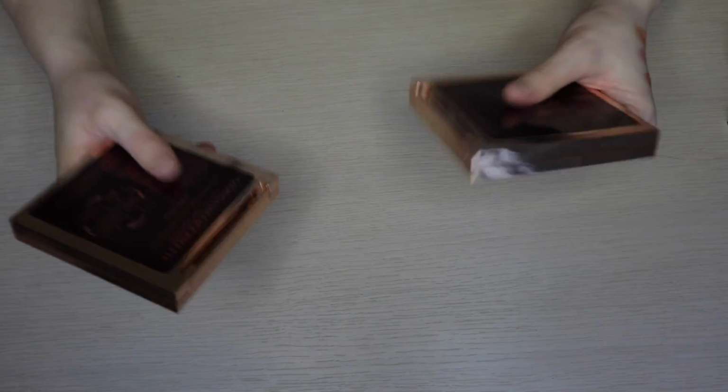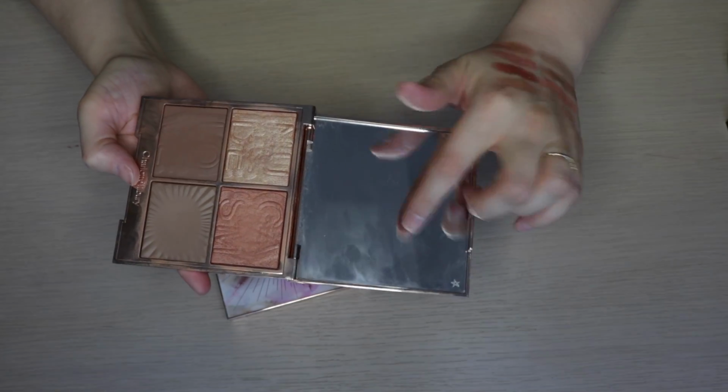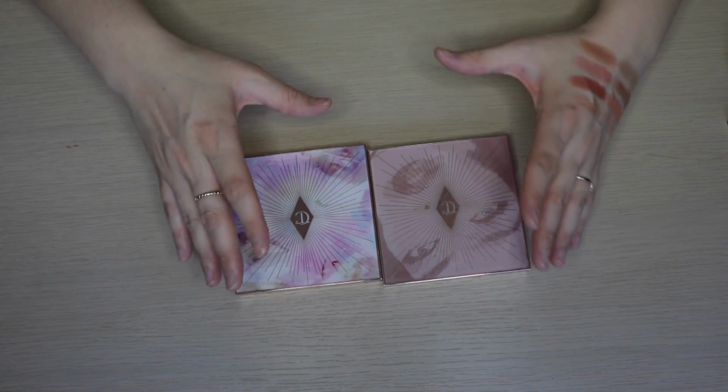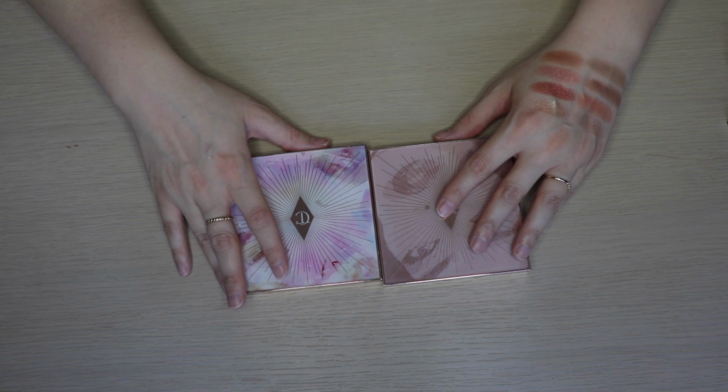These are nice, heavy, sturdy pieces of packaging. I don't feel like they're flimsy. They also have a really, really nice big mirror in there. I just think these are very well made, good palettes. So that was my comparison. I hope it was useful and that it helps you make a more informed purchasing decision.